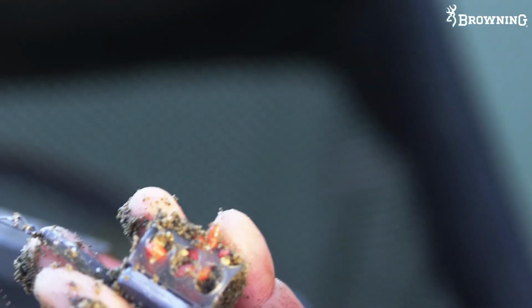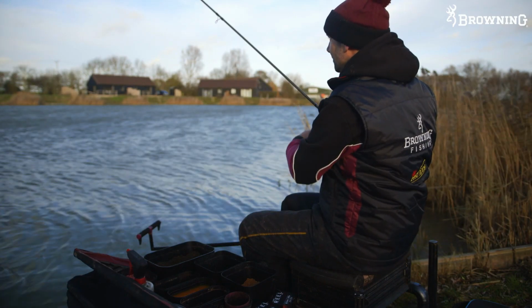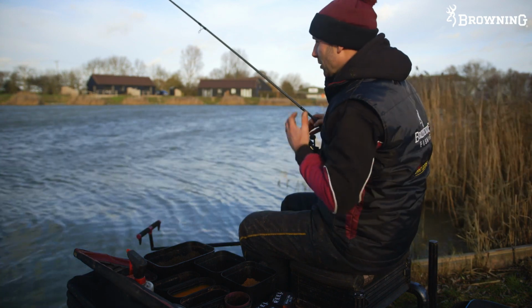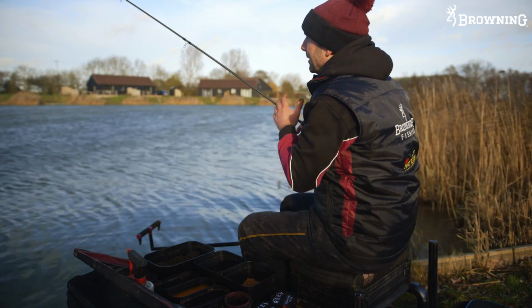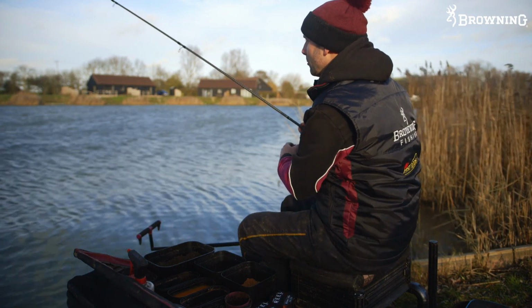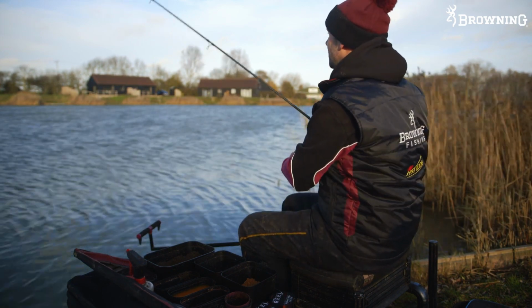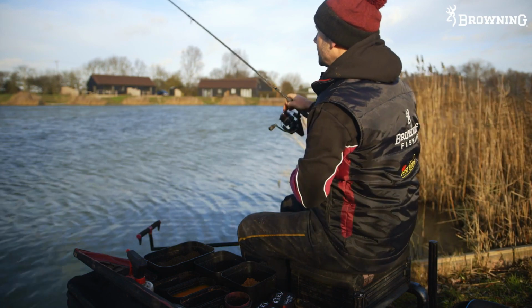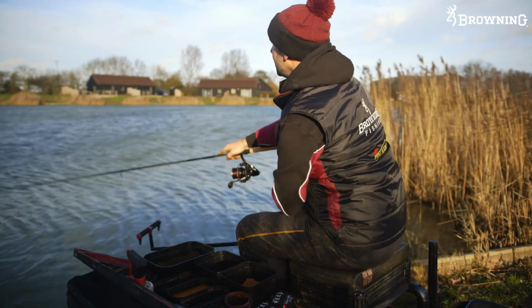So let's cast out. Like I said earlier, we've got a far bank marker there. The wind's getting even stronger, so we're punching the feeder. With the rod being soft at the top but stiffer lower down, we can punch the feeder out. So all we're doing, about a metre of line between the feeder and the tip. We're looking at our marker, we're just going over our left shoulder, punching the feeder out, hitting the clip.